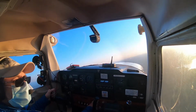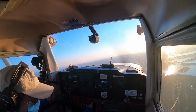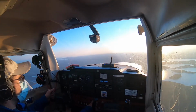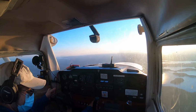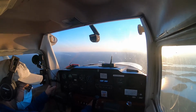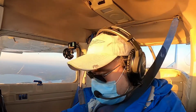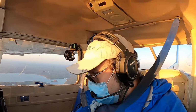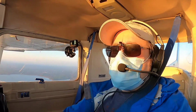Okay, we're gonna swing out over here and then head directly for the left base. Everything's looking really good. Our descent pretty soon, pattern altitude is 1,100-ish. Alright, start descent down, set 2,100, angle down.